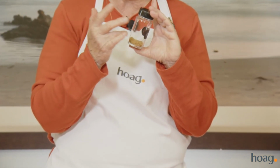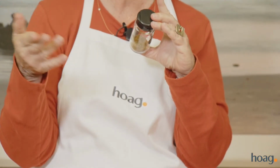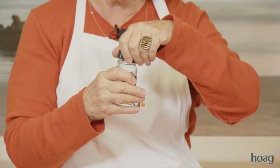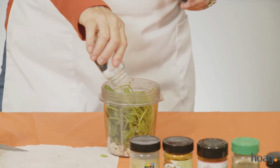I went a little light here, just in case I'm not sure about people's taste. So if you're cooking for people you don't know, go a little light on the chipotle. But if you're doing it for yourself and you like it spicy, go for it. Okay, so the cumin, the chipotle, salt, and we're putting that in the blender.